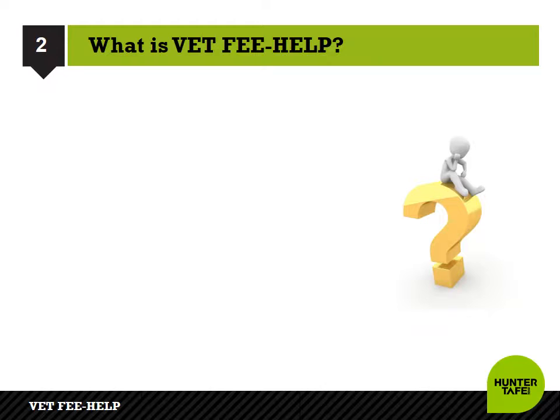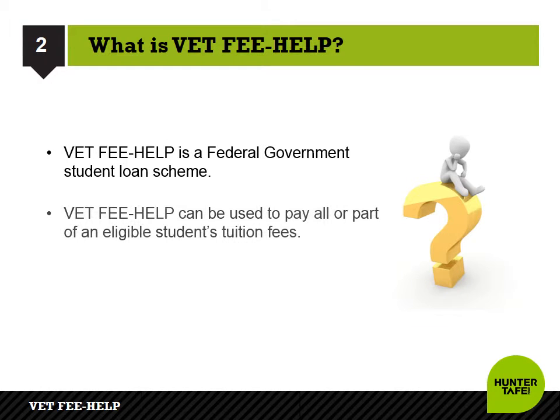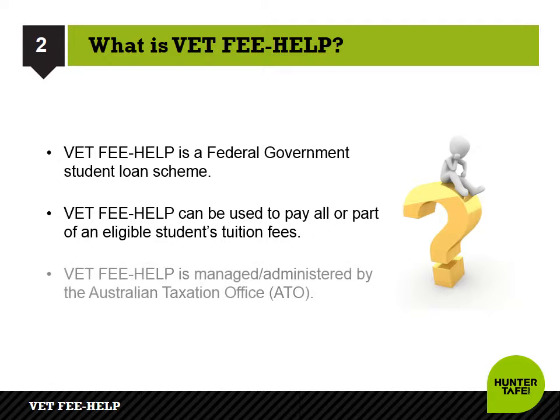What is Vet Fee Help? Vet Fee Help is a federal government student loan scheme. Vet Fee Help can be used to pay all or part of an eligible student's tuition fees. Vet Fee Help is managed and administered by the Australian Taxation Office. Once your Vet Fee Help loan is processed, the debt sits with the Australian Taxation Office against your record.